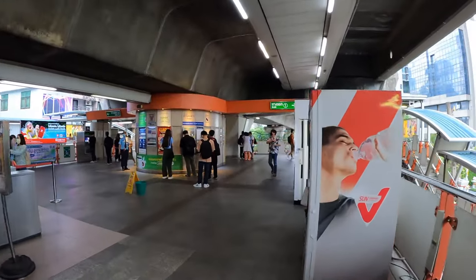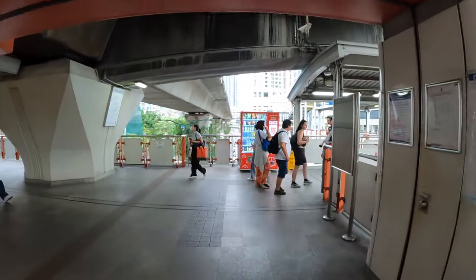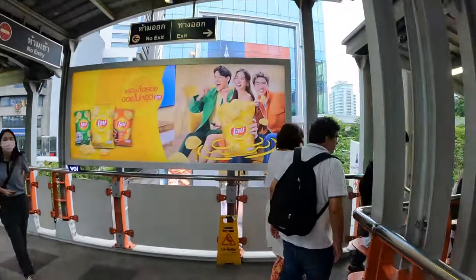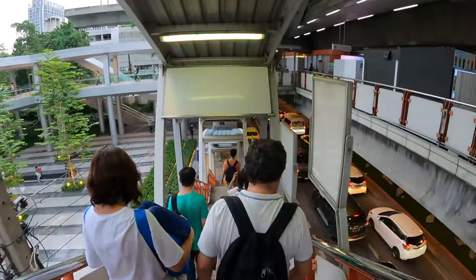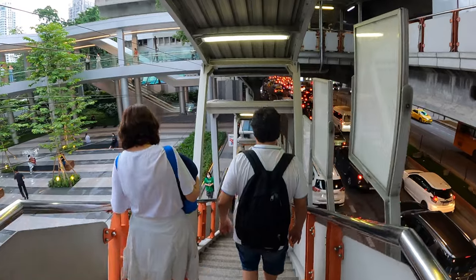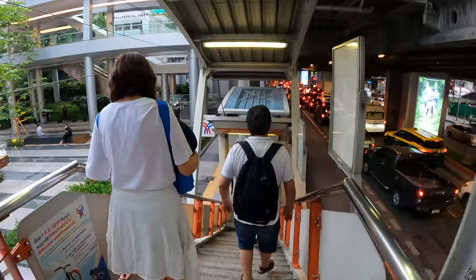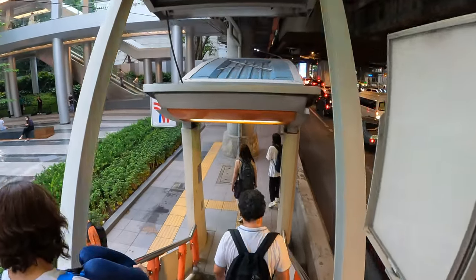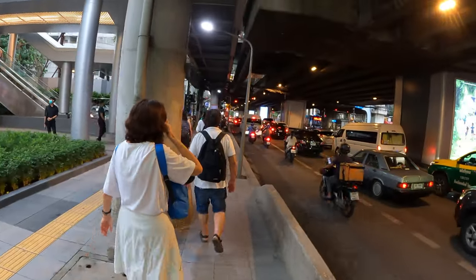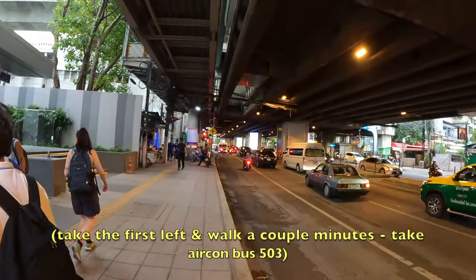So taking the bus from here, if you use the airport link and the bus, it's a very cheap and very quick way, very easy way to get to Khao San Road. It's probably the quickest, easiest, cheap way. So if you just come down this way, and as we come to the bottom of the stairs, if you just walk a little bit up here, there's a bus stop which takes you to Khao San Road.